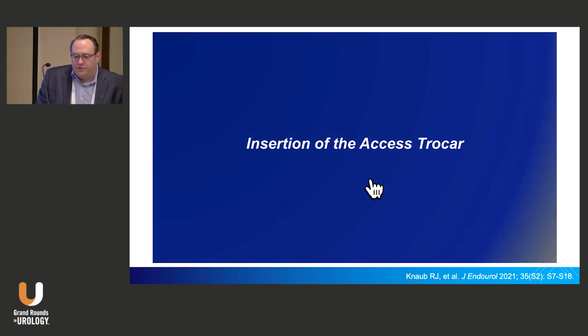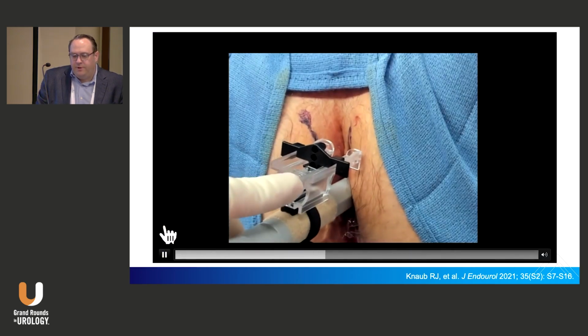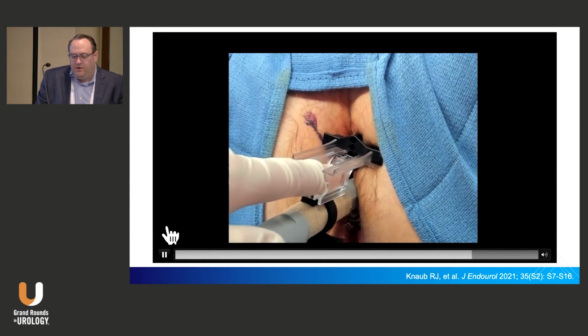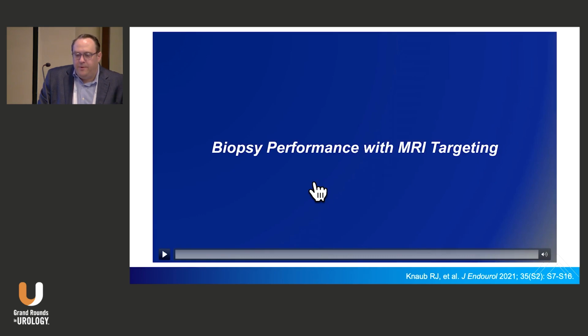Next up, I go ahead and insert the access trocar into the area of skin that I've numbed. So you just simply push that access trocar down the rails and it goes into the skin. You can see this patient is awake. They didn't move at all upon doing that.